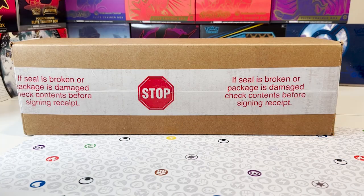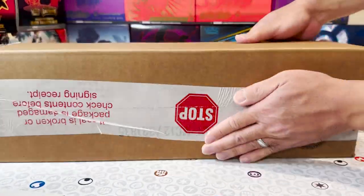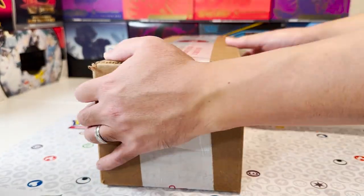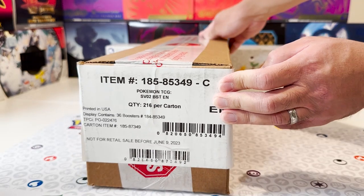Okay, so for those of you that don't know, a booster box case typically contains 6 booster boxes inside. Here I'm showing you what a completely sealed booster box case looks like. Here's the top, and I'll flip it around so you can see all the sides. There's the one boring side, and then the other side has a label on it that has information about the set and the case itself.